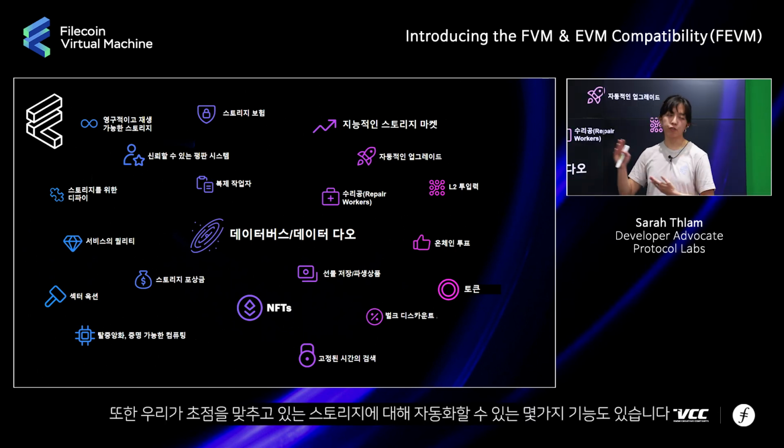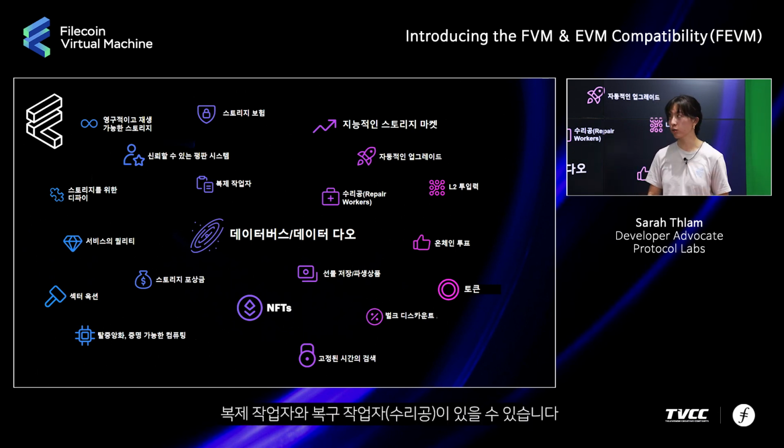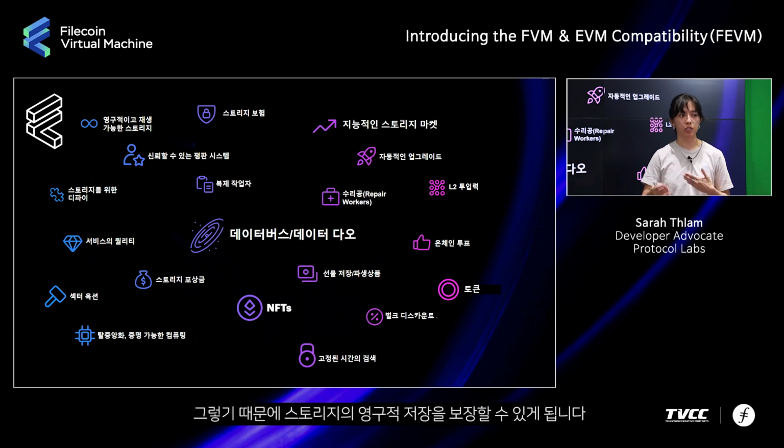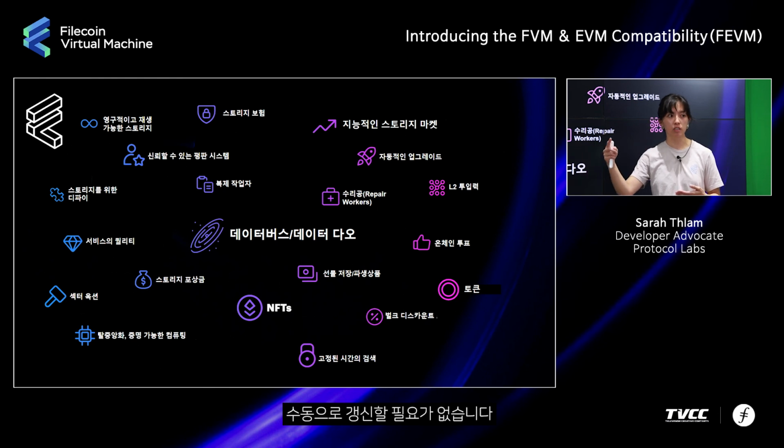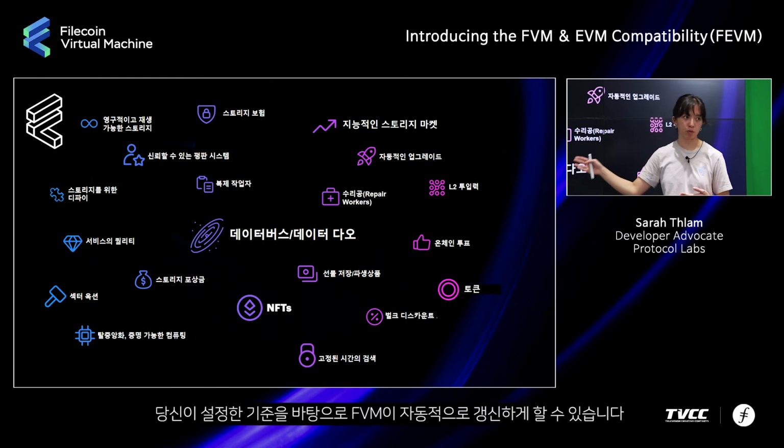Yep. And there are a few other things you can automate as well. So especially for storage, because that's what we focus on. If you have a storage deal, you can have replication workers and repair workers. So you can ensure that your storage is perpetually stored. I wouldn't say it's permanent storage, but it's like perpetual storage, and you can automate that. So if your deal is expiring, you wouldn't have to manually remember to go and renew that deal. You can have an automation with FVM to renew the deal based on the criteria that you have set.